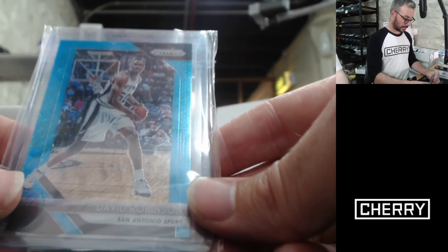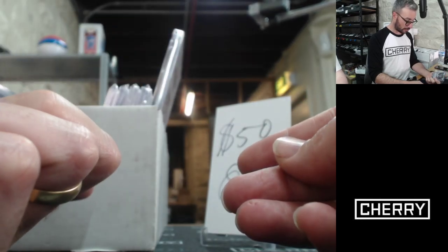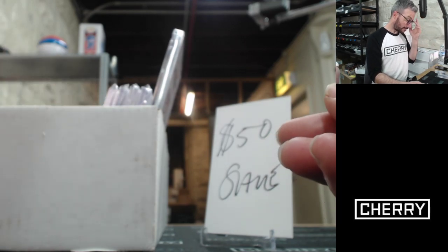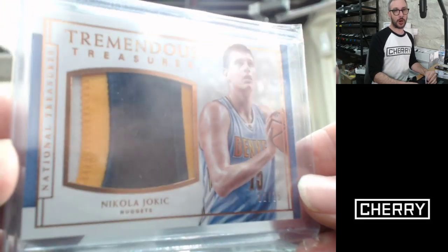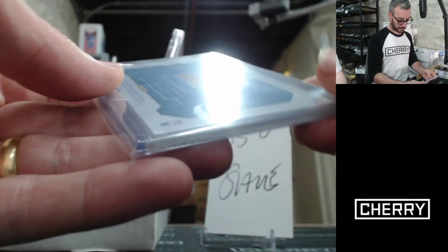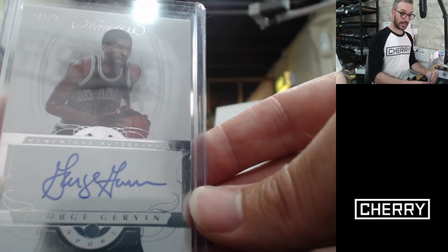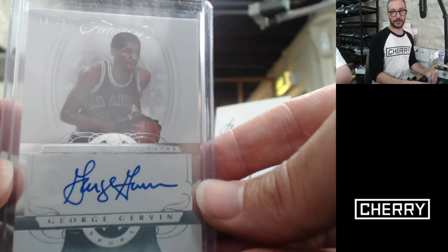Oh, wow. David Robinson, Blue Shimmer Prizm, for the Admiral, to 7. Found a green shimmer myself. Nikola Jokic, Jumbo Patch. Yes, Tim. That one is numbered to 25. The Iceman, George Gervin, Flawless auto to 25 on card.